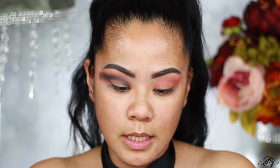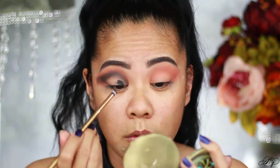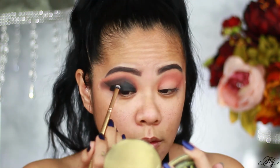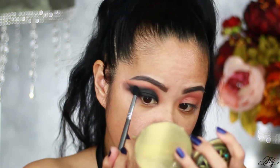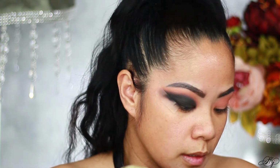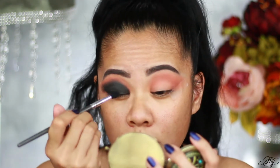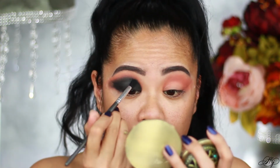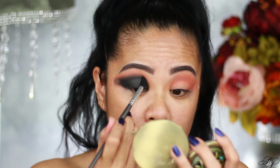So now let's go to our cream product. This is from L'Oreal. This is Black is Black. Ooh, okay. Before it dries, I'm going back to Onyx. Let's just blend the edges before it dries. I'm going to set the lid as well with the black shade before it creases on me. Just blend till your hands fall off.